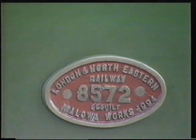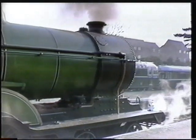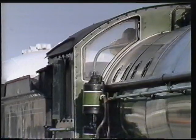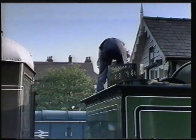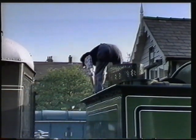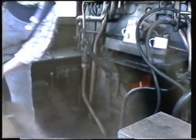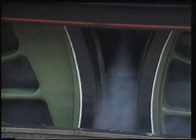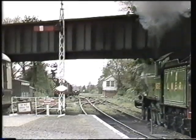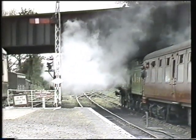Number 8572 gets pride of place on the North Norfolk Railway. Built in 1928, this is the world's only surviving example of an inside cylindered 4-6-0. Well, we'll keep using it. B8572 was saved for preservation, but had to wait over 30 years for restoration, finally returning to traffic in 1995.